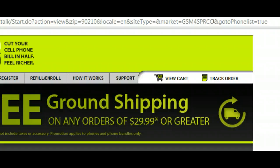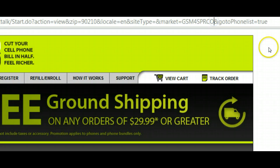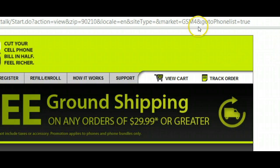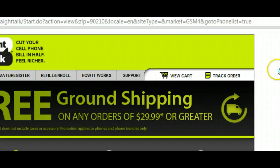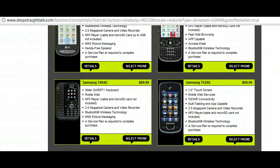So if I want to see only the phones that are AT&T, let's say that AT&T has really good coverage at my house, better than the others, and I really want to make sure I get an AT&T phone, I can enter just the GSM 4 and hit enter, and then it's only going to show me the phones that are AT&T.